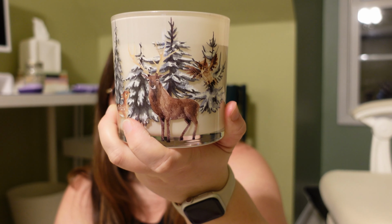So I cannot wait to bust this out. Probably closer to Thanksgiving because I need to get all my fall stuff popping, but then this will probably be more of like a winter Christmas type candle, but it is so pretty. I love it. So we have that. So those are the only two things that I got at World Market. Like literally that was it.